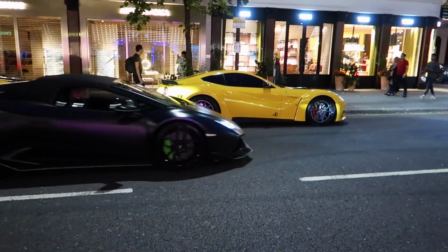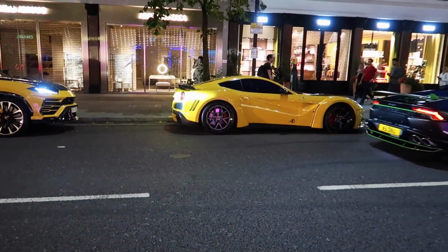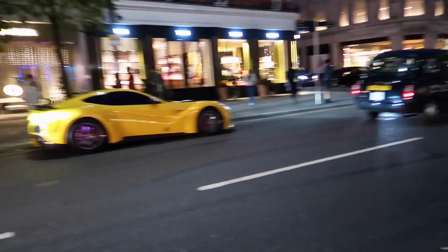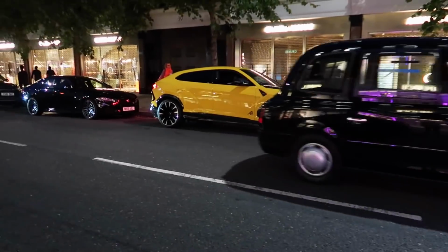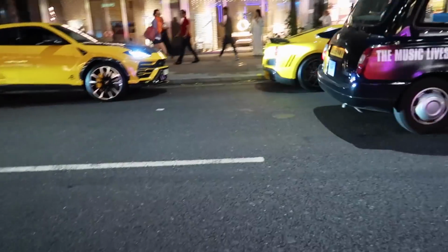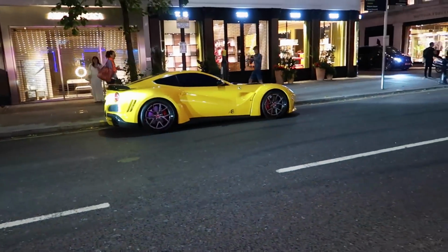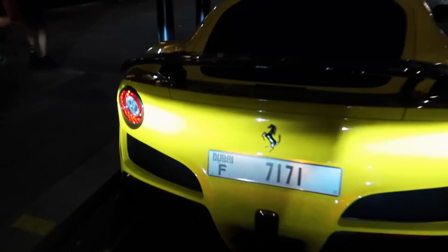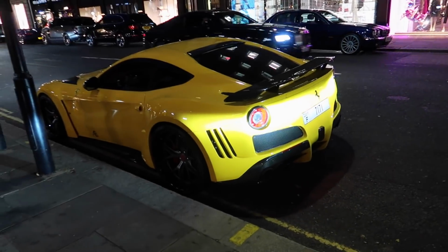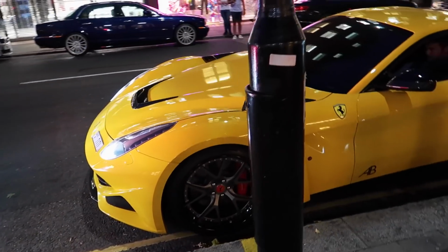Flipping hell. That is ridiculous. And a Huracán straight away. Urus, and oh my god, an Aventador. That is flipping awesome. Mad. How insane is that? Come on, who's in agreement with me on that one?